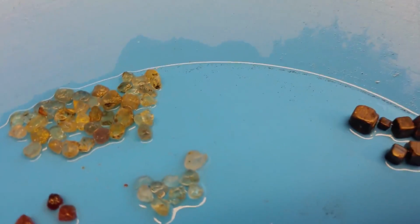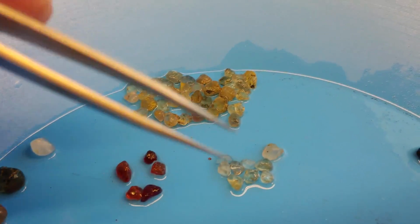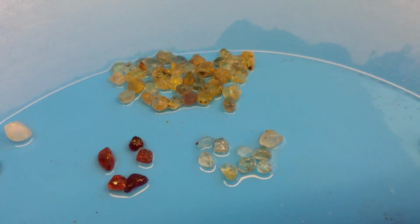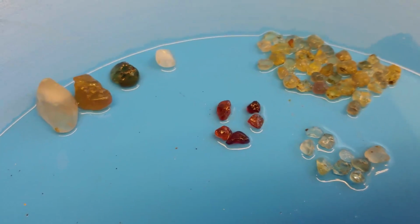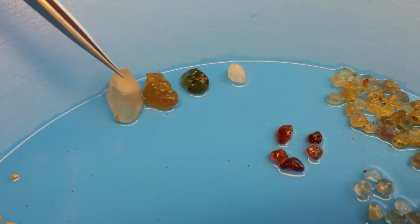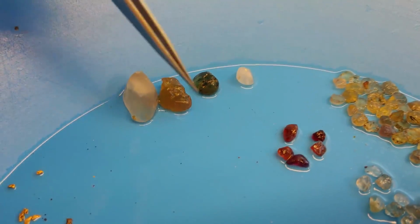And on to the sapphires. Some beautiful colors there. A few of them are really clear, like that one there is really clear. And those are the little ones that we got from there. And then we'll go over to the bigger ones. Now, I'm not sure if that is actually a sapphire. To me, it looks like amber or agate, and those two could have been that.